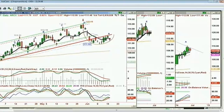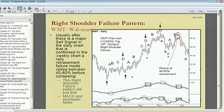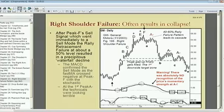In my CD, Introducing the Chapman Wave Methodology, the CD book, chapter 21, slide 363, I show the right shoulder failure pattern. I circle and put little rectangles to show what you look for in the failure pattern technically. And there's another one. It's happened twice, in fact.